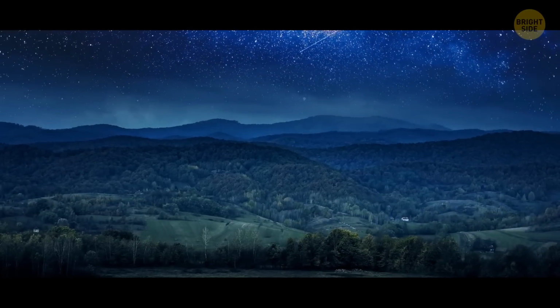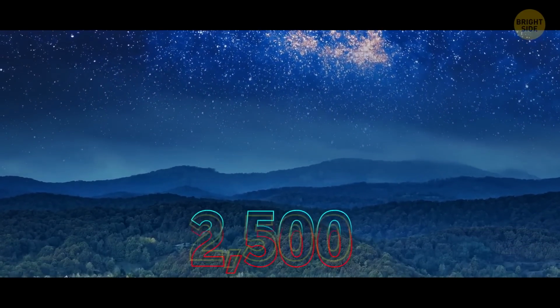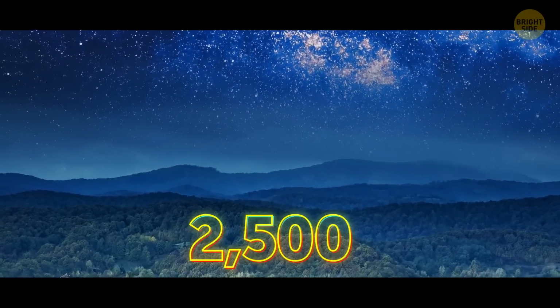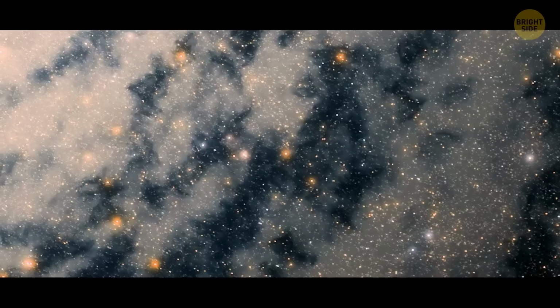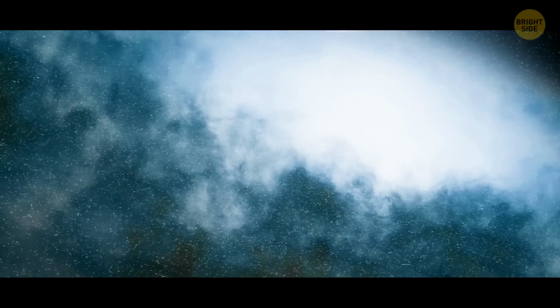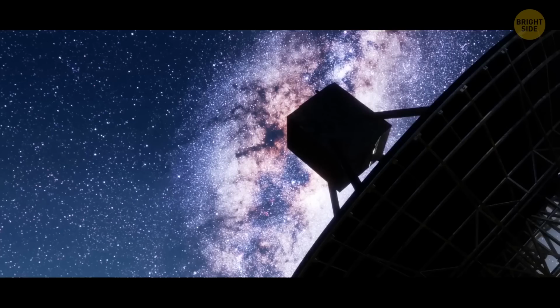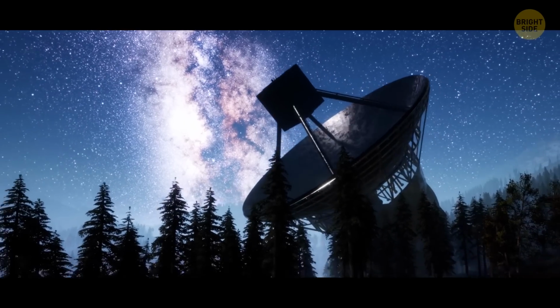If you're lucky and it's a clear night, with an unaided eye, you could count a maximum of 2,500 points of light. Yet, there are at least 100 billion stars in the Milky Way. Some estimates put the numbers of stars in the Milky Way up to 400 billion. So, where's this giant range coming from? Well, counting stars isn't exactly an easy job.